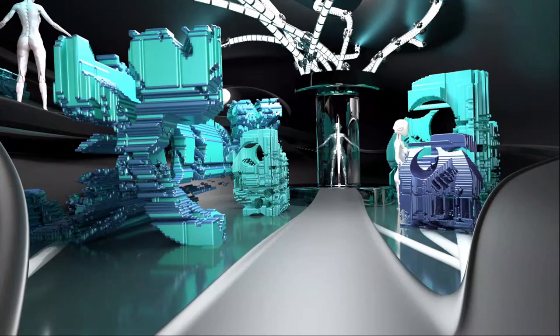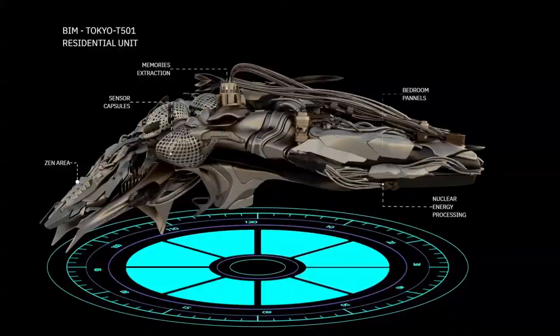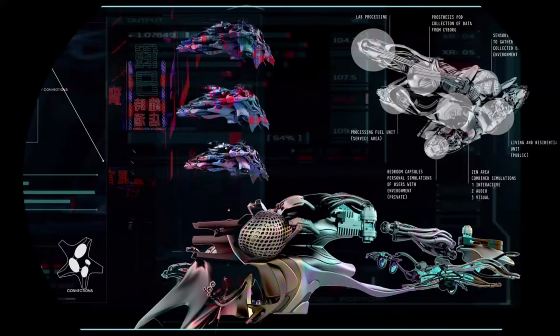The visual shows the inside of the lab. Just like a prosthesis, the second BIM, that is the Tokyo T501, is constructed around the idea of data collection and juxtaposition of memories. We are giving corpuscle a way to be conscious and use that consciousness to manipulate the memories, resulting in a symbiotic relationship with the cyborg.